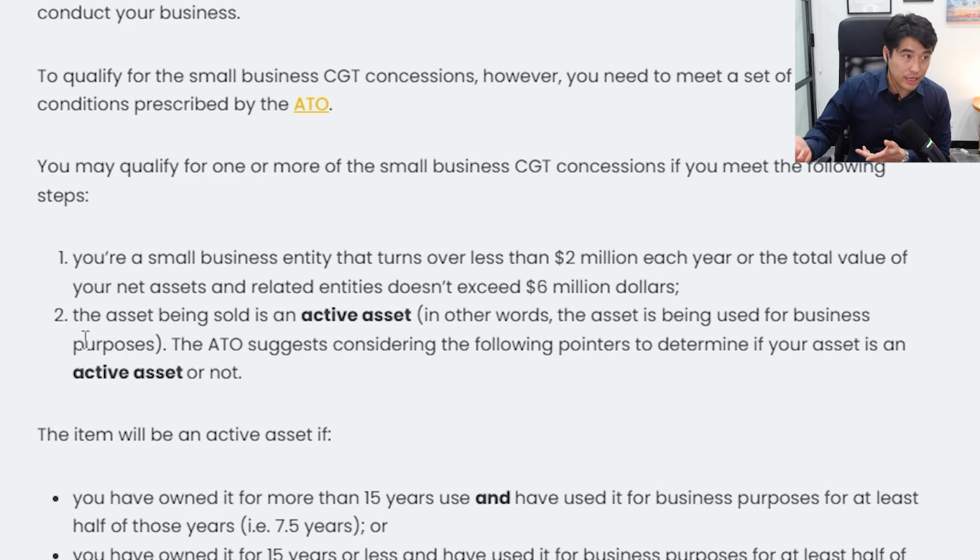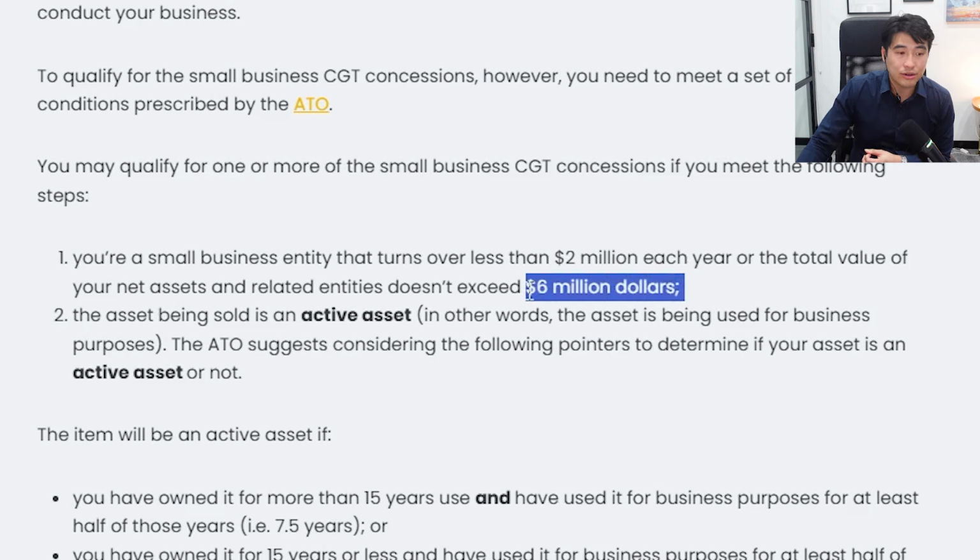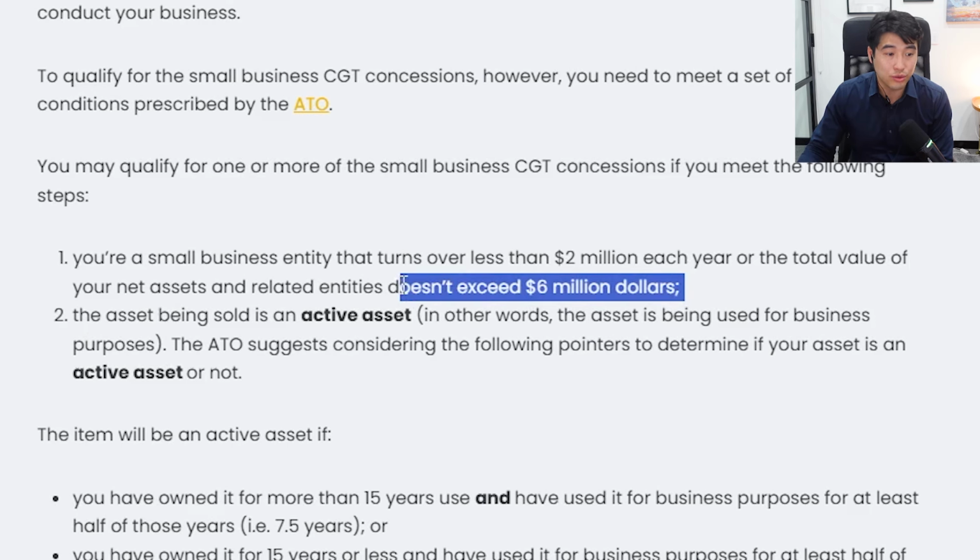So for example, you've got a cafe that turns over more than $5 million a year, but you sold the business for 2 mil because it doesn't generate that much profit. It's like, yeah, 5 mil turnover, but profit wise, it only makes 500K a year. Then that means that you just sold it for $2 million and that's the price that you want. That means that if you add that on, plus your investment assets, your net assets might still be under 6 mil. Okay. When I say net assets, it also means your liabilities.